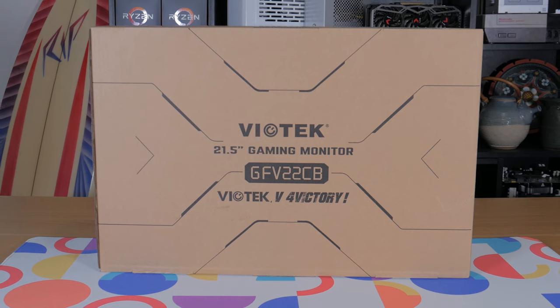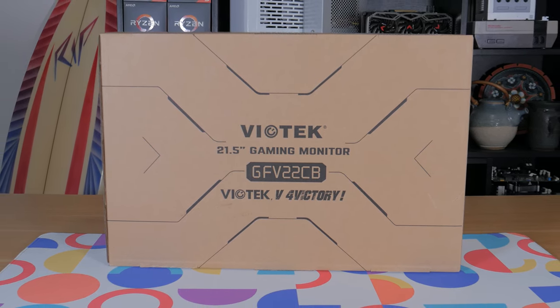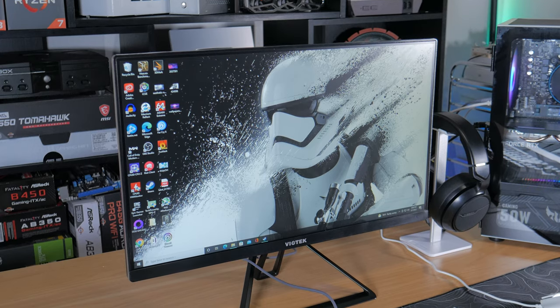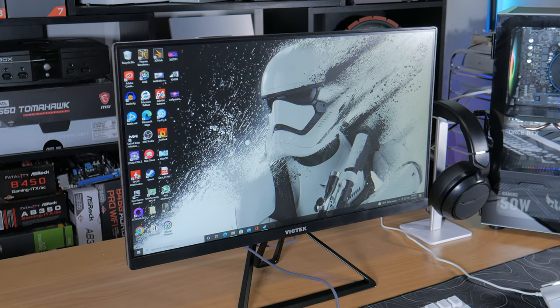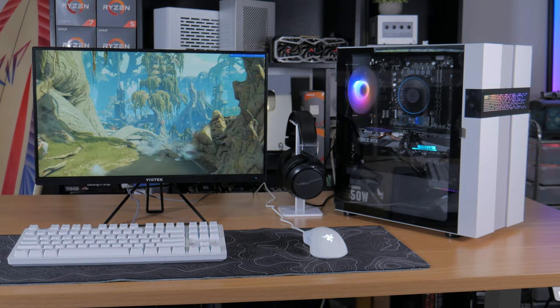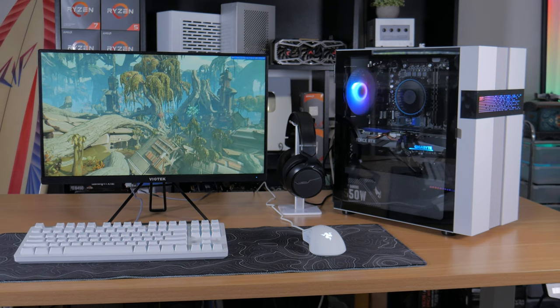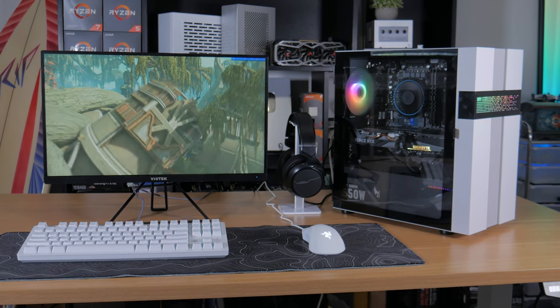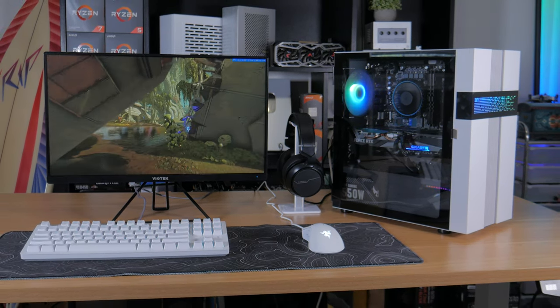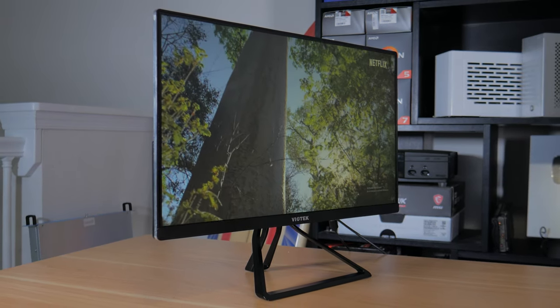After looking at a bunch of options, I decided to go with the Biotech GFV22CB. For $150, you're getting a 22-inch 1080p display with a 144Hz refresh rate. It's VESA compatible if you want to arm mount it in the future. The included stand is pretty durable, and it is even G-Sync compatible, which is great as we do have an NVIDIA graphics card. In terms of display quality and performance, this is a pretty standard entry-level VA panel.